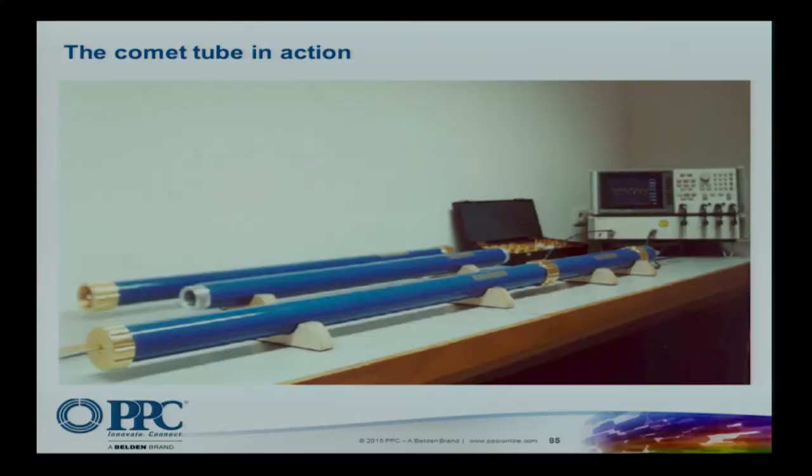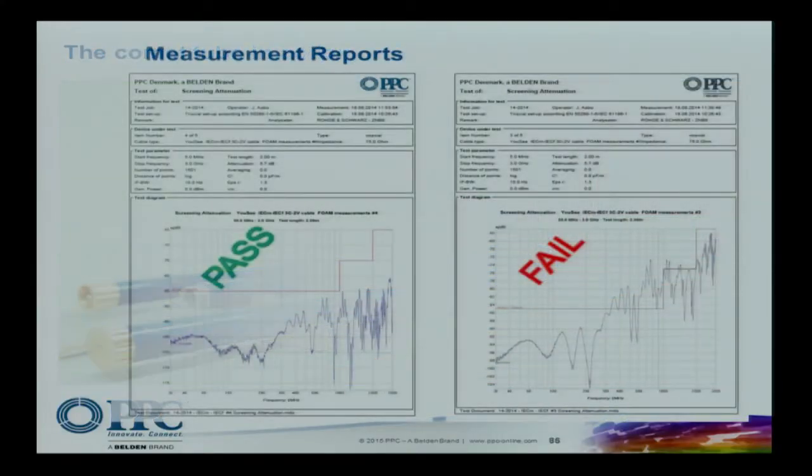Just a picture of a little longer comet tube. We love getting anything in. A jumper. We will willingly test the jumper and give you a piece of paper back. On this piece of paper, it doesn't say pass or fail. It just says, here's a piece of paper with the measurements of this article you sent us. We don't want to do anything else. We will not go in and say, this is good, this is bad. That's not what we want to do. We just want to measure it.